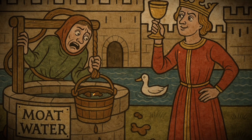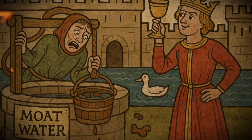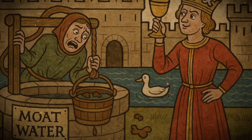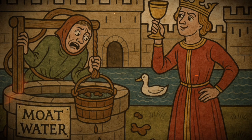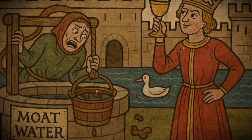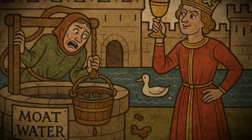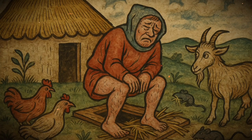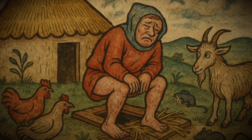Some castles did have cleverly angled chutes so that your output would land safely in the moat. You might think that's smart. Except then you remember that people also drank from the moat. It was a defensive feature and a bacterial soup, all in one. So yes, congratulations, you've now created a circular system where what you eat becomes what you drink. Just like nature intended, if nature hated you.